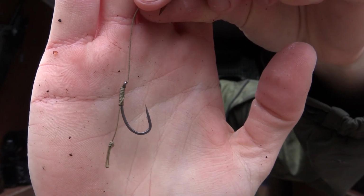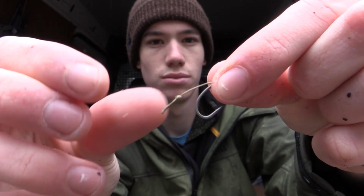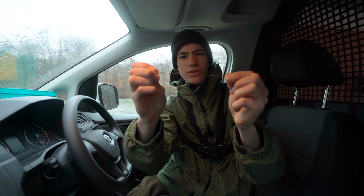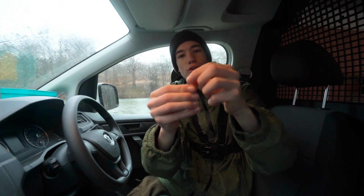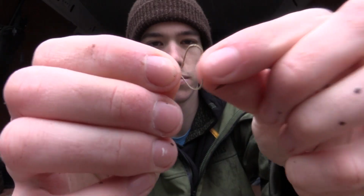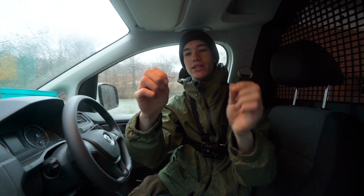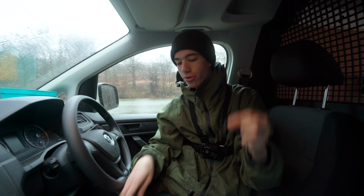Here is the actual rig. I have a size 6 Fang X hook with a simple hair rig and knotless knot to attach it. And then this rig is about 5 inches long, and I've done a loop in the other end, which helps me attach it to my swivel. And this is the rig I pretty much take everywhere for my carp fishing. Only thing I'd change really is the hook size and the length of hair dependent on the bait.